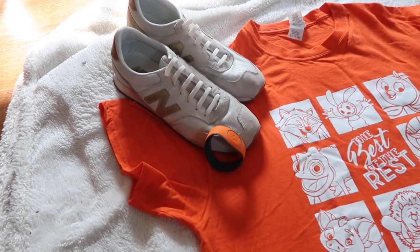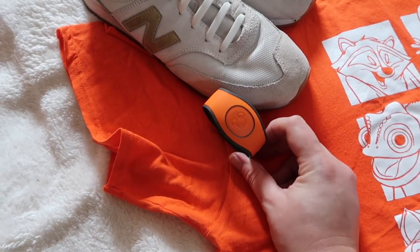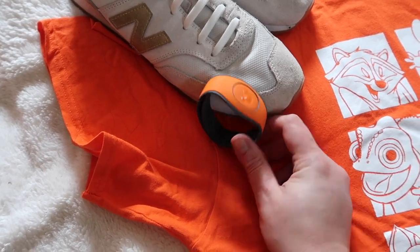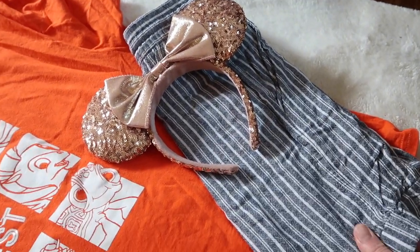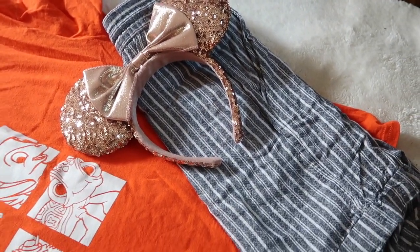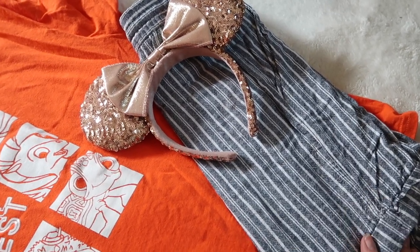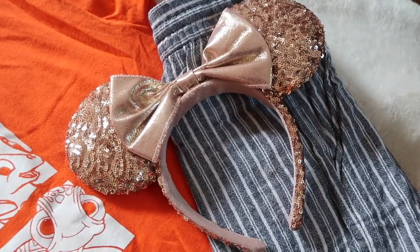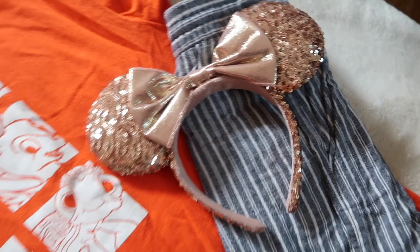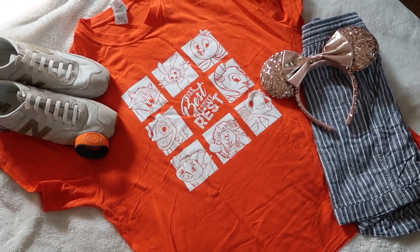And then I'm gonna be wearing my New Balance sneakers. And this year for my magic band, I got the orange magic band. And I have these striped shorts. They're like a comfy cotton short. And I actually have a bunch of these shorts in all different colors. I love them because they're longer and they're comfy. And it's from Old Navy. And of course, my rose gold ears. So day two, part one outfit.